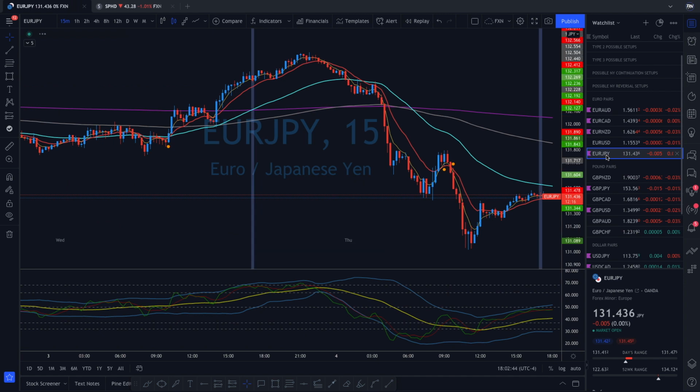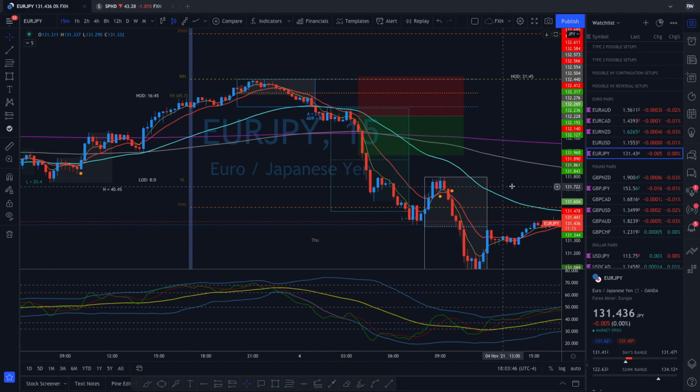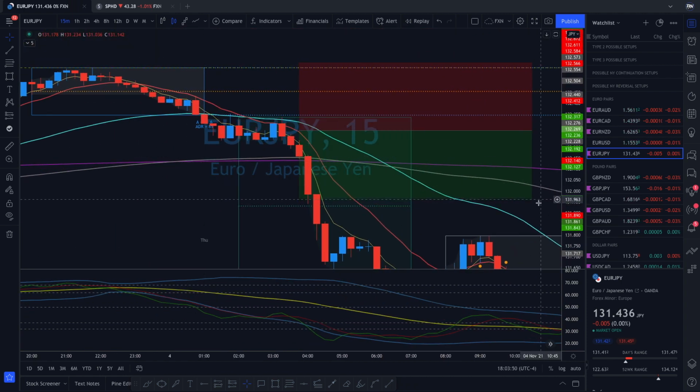The next one was Euro JPY. Euro JPY gave us a type 4 pattern here. So basically we had strong movement out of Asia straight down, and then we had a pullback to the bottom of the Asian range, and you could see here it pinned to the 50. That's a type 4 pattern. If we go in and super zoom in here so you can see what I'm talking about.